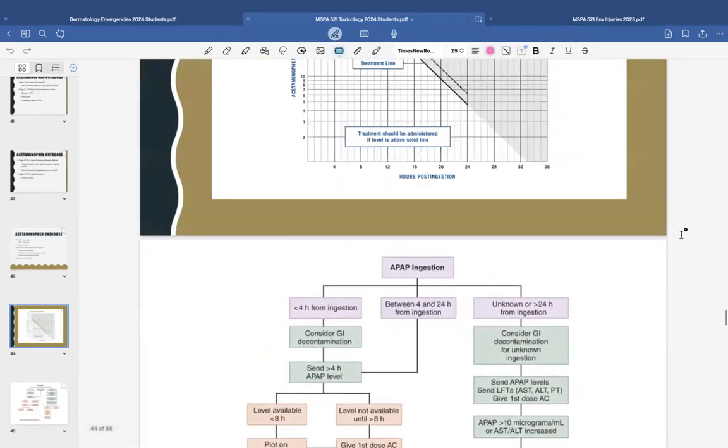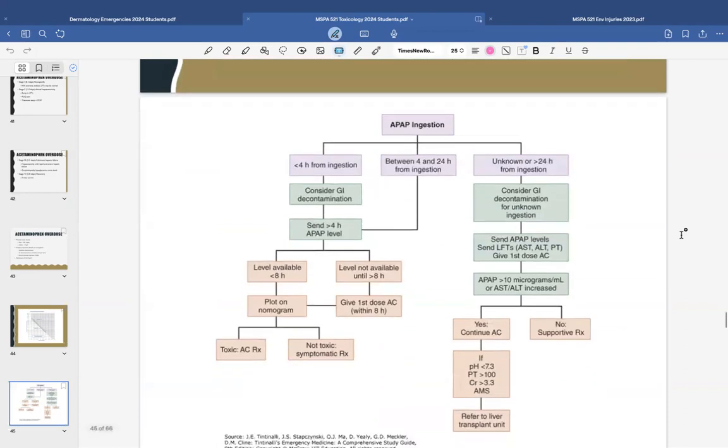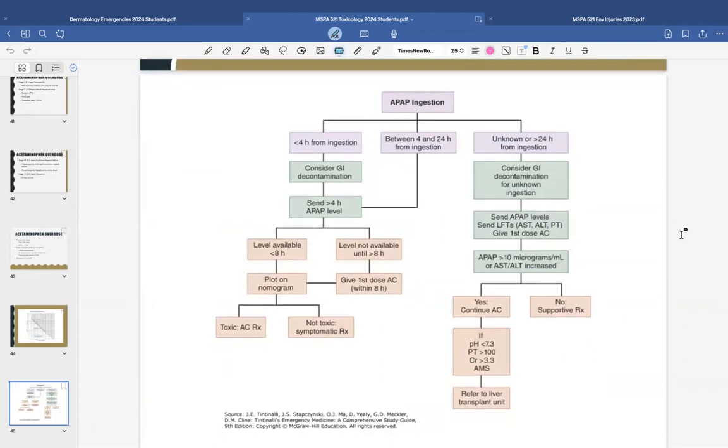This line, the Matthew line, the dotted line, was the original line which indicated if it was below the line, you don't treat. If it was above the line, you do. We later drew this other line, which is about 25% lower, to say you should start treating earlier. Basically, what you do is you take a look at the plasma concentration and connect it with how many hours it's been. Don't expect anyone to memorize that. And again, there's a chart to help decide how you want to do it.